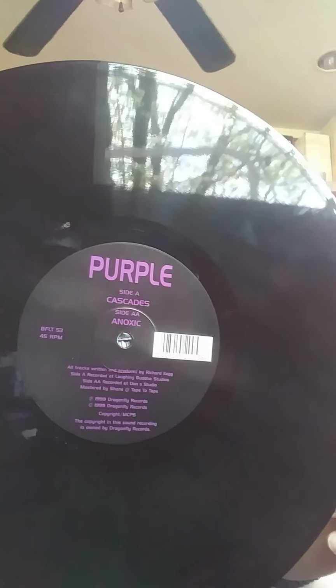I don't know. I'll take this out of here because I don't know if you can see it, but there's crap on it. This is the Purple Cascades 12-inch on Dragonfly. This one is really great. I remember a beautiful spring day, went to the record store, bought this, took it home, played it over and over and over, drove my college girlfriend crazy because she was absolutely sick of it.